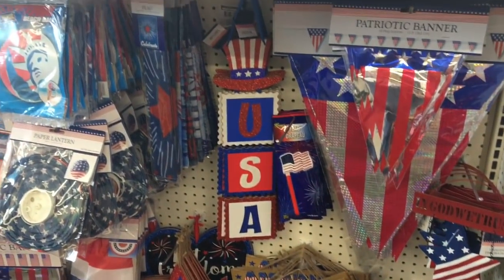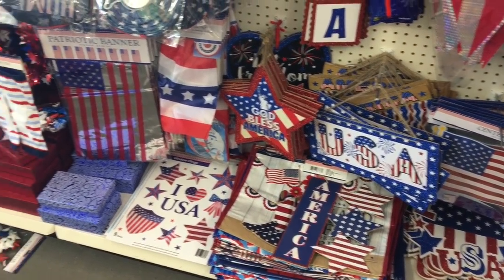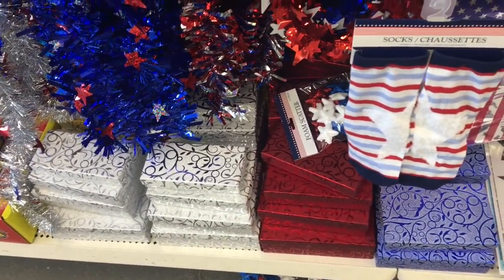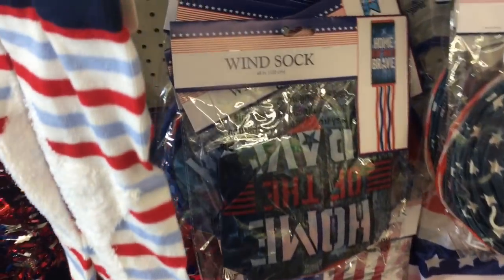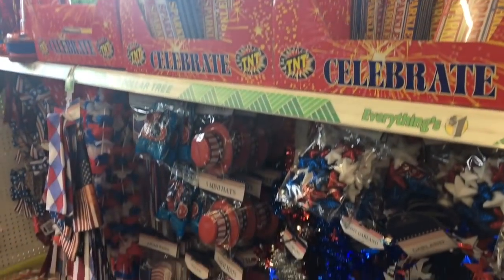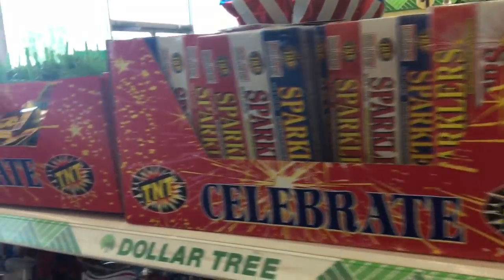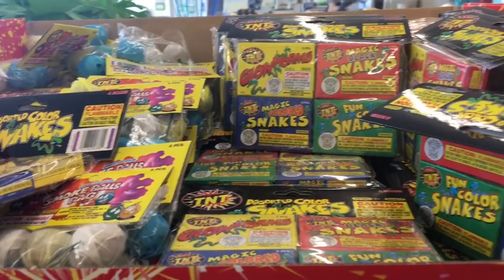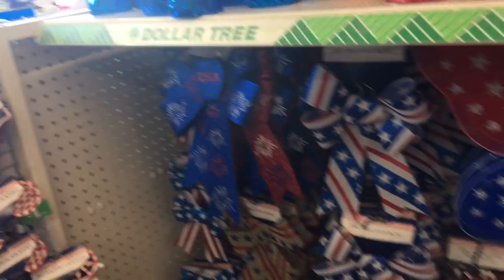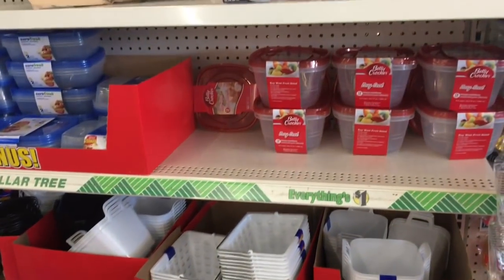I wanted to take a trip down the 4th of July or Independence Day aisle to see if they'd put anything new. Sometimes as it gets closer to the holiday, they'll put some new stuff out, like these boxes I hadn't seen. I thought those were really cute. And I'm not sure if I've seen that wind sock, but for the most part, I've seen this stuff. It looks like they completely restocked with their fireworks. I wouldn't really call them fireworks, but they had sparklers, and then they had little smoke bombs and snakes. Fun for kids. Here is some new organization bins and some Tupperware they had put out.